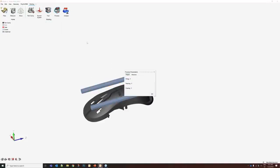So next I will define the process. First, I will run the fast analysis again to check the front flow, and then once I have a great idea of the gate location, I will perform the detailed analysis. So I can set up again my filling process. Once I'm done, I can perform the fast analysis. I only need to select fast and the average thickness of my part. That will be enough to set up the fast problem.